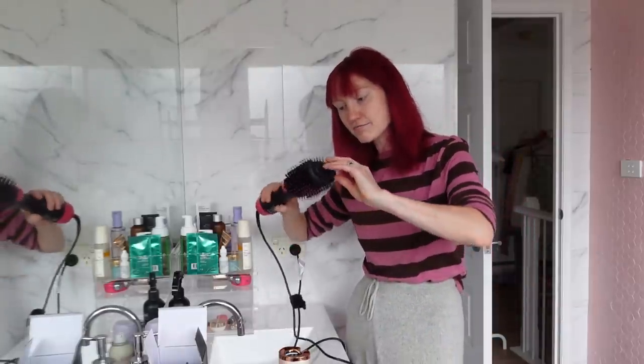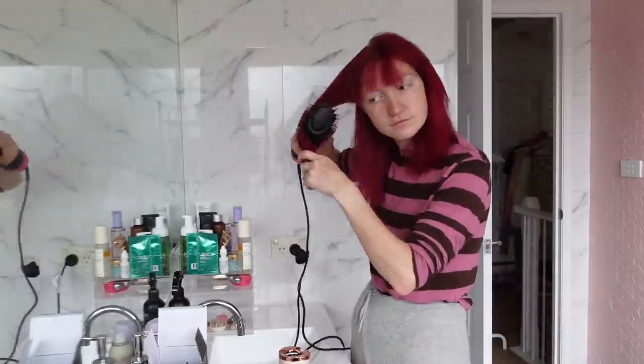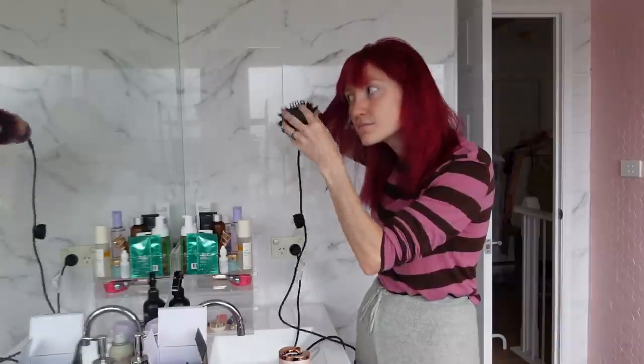I'm gonna give it a try, maybe like trying to twist it. There's a little bit of a kick, like the tiny little kick that my inflexible legs can do. It's just a little bit of a kick. It's holding its shape.